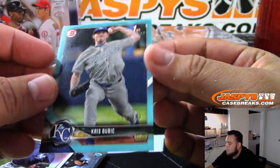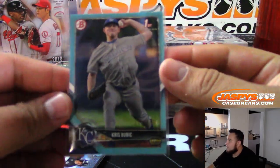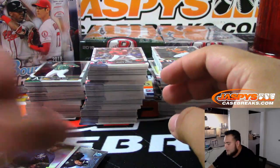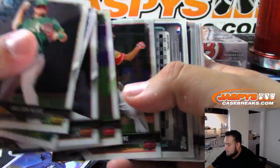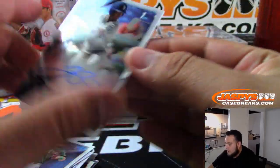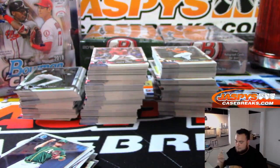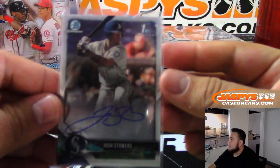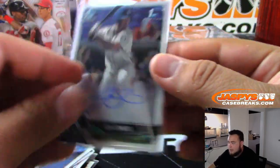Chris, to $4.99. And I believe Joe actually has done a couple of these early bird specials too, right? It's not like I'm the first one to do it. This is actually number two, so I'm assuming we did another one of these before. We got an autograph, Bowman's First, Josh Stowers. That is Seattle Mariners. Mariners, Scott, there you go.